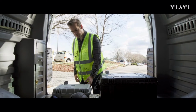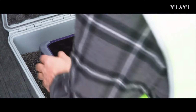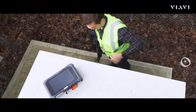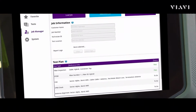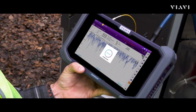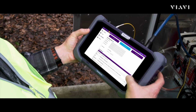VIAVI Solutions just changed the game for operators and contractors. Introducing the OneAdvisor-800, the all-in-one, compact, easy-to-use tool for cell site tests. Fiber, coax, and antenna. Our operator and contractor partners need streamlined automated testing. VIAVI Test Process Automation delivers. With OneAdvisor, technician certification is not required.